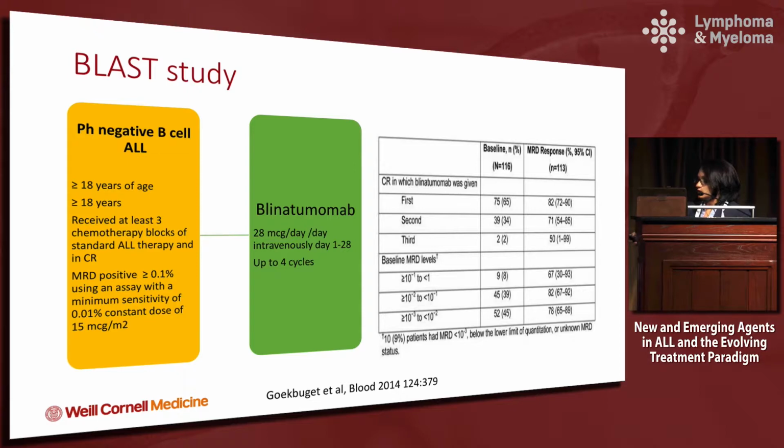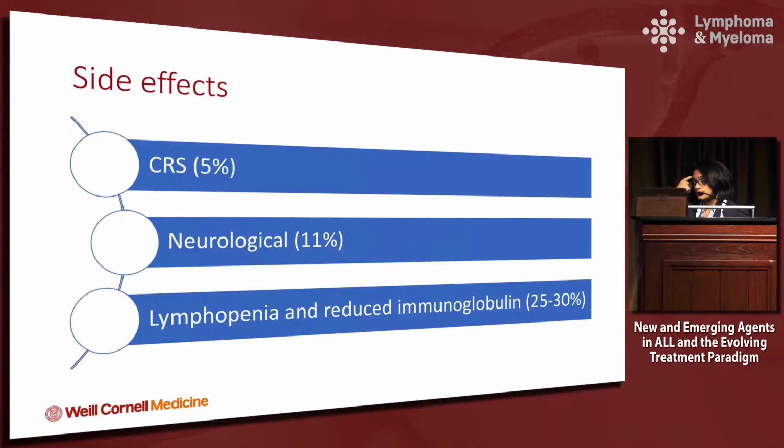So now with the Inotuzumab approval for these 2 indications, MRD positive and relapsed, there are some side effects that we have to consider. Cytokine release syndrome, the severe, which is generally manifested with fevers, hypotension, hypoxia, is found in 5% of these patients and very responsive to steroids. Sometimes Tocilizumab, which is an anti-IL-6 receptor antibody, could be used for this, but for most patients, the CRS is not as severe as you see in CAR T cells, which we'll talk about.